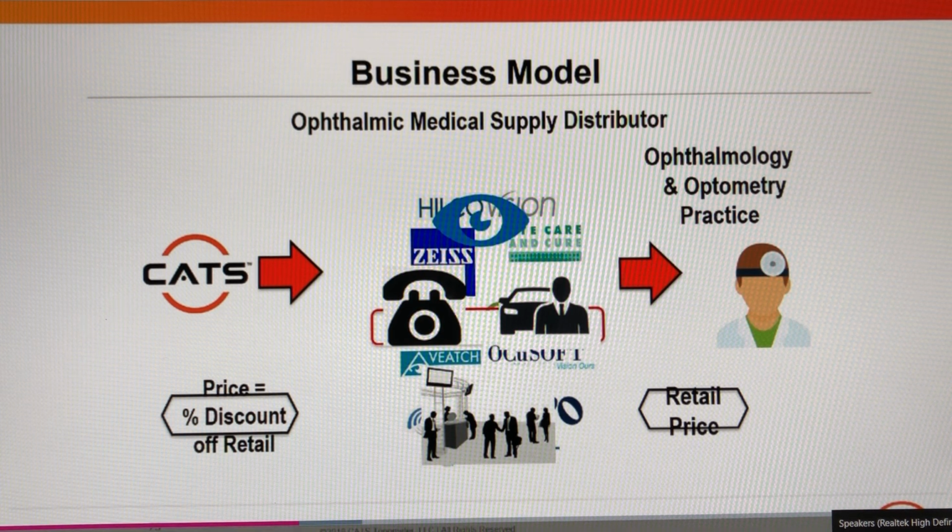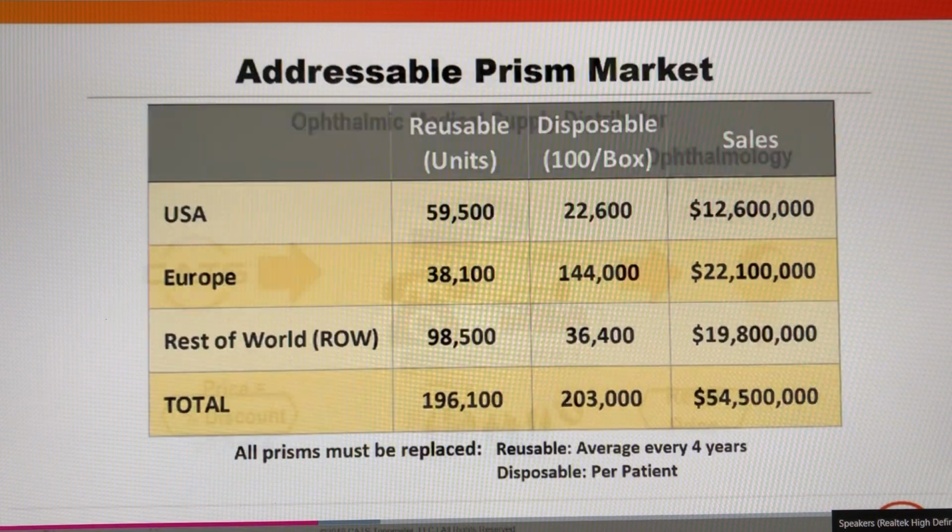These distributors all have telephonic sales, online sales, and they have a regular presence at conferences such as this. They are universally excited about CATs. We have several contracted, and they are excited because they see this as a first-of-a-kind innovation. They see this as a lead-in to their product lines. They see this as a door opener.